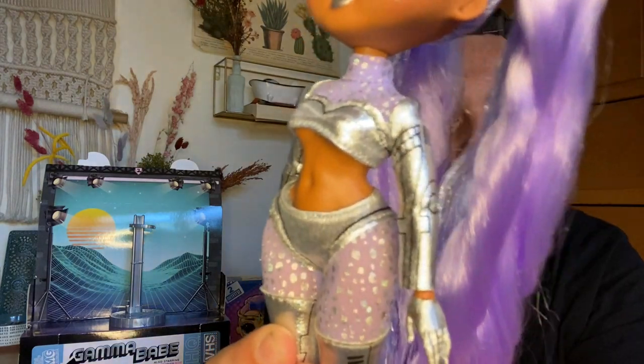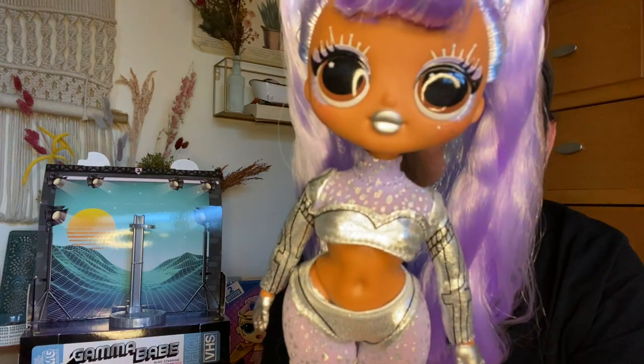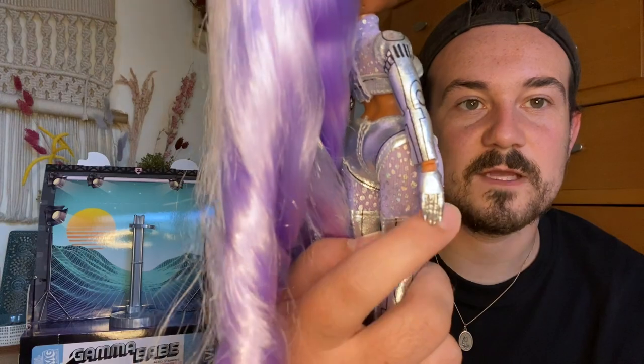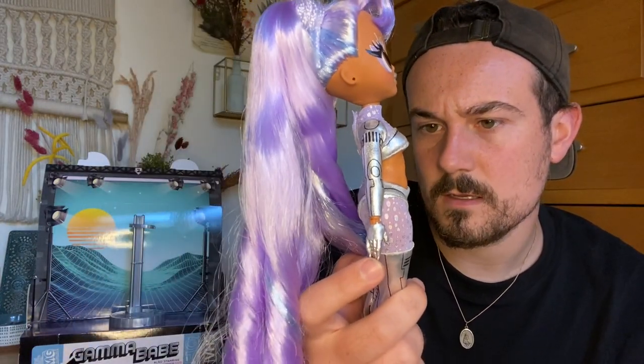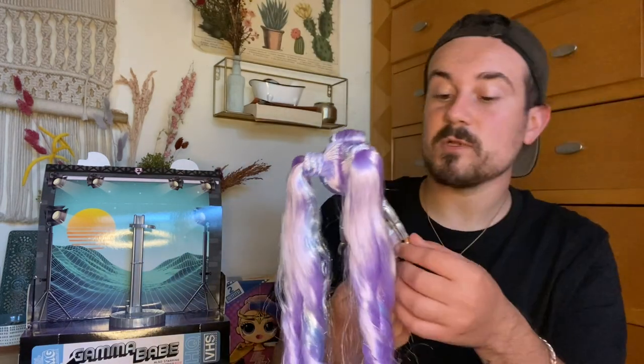All right? Even her arms have this whole detail going on. Up there, love the little splotchy silver. She just looks very alien-esque. I love it. And then her hands, which are cool. I think these are the same hands that come with, or if not, a similar hand that comes with, whatchamacallit. Oh my god, Fame Queen, I think. Yeah.